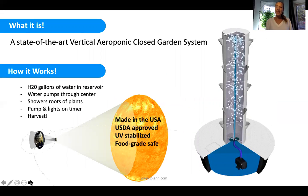So what is a Tower Garden? It is a state-of-the-art vertical aeroponic closed garden system in a nutshell. As you can see, the water is pumped up from the reservoir through the center of the Tower Garden, and then it literally showers the roots of the plants that you're growing. It's all on a timer system. The lights are on the timer system. The water's on the timer system. The reservoir holds 20 gallons of water for the Tower Garden Flex, or I think about 15 gallons for the Tower Garden Home.